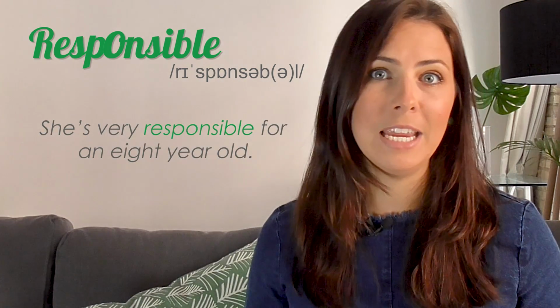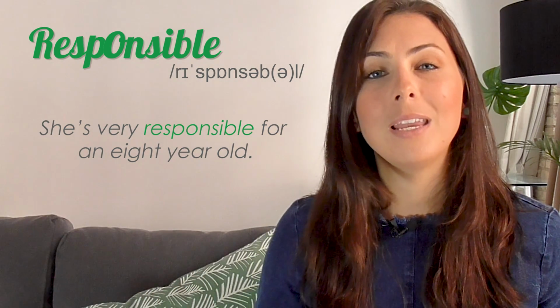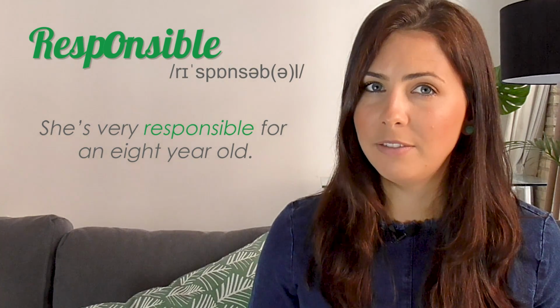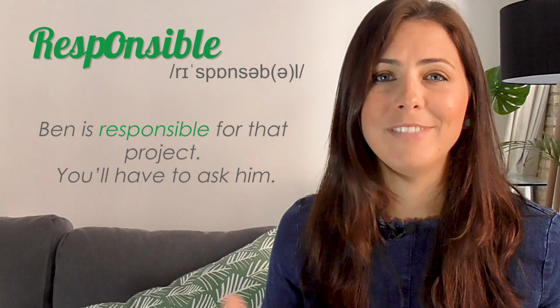Now, this adjective can be used in a few different ways. A responsible person is someone who can be trusted to do the right thing. They're reliable and sensible. She's very responsible for an 8-year-old. But it can also mean that someone is in charge of making something happen or making sure that people are looked after. Ben is responsible for that project. You'll have to ask him.